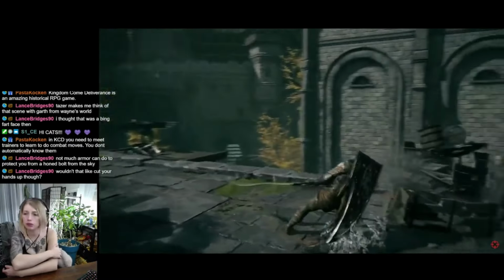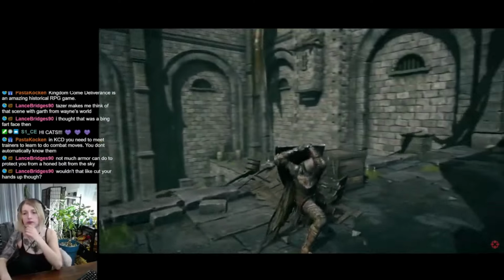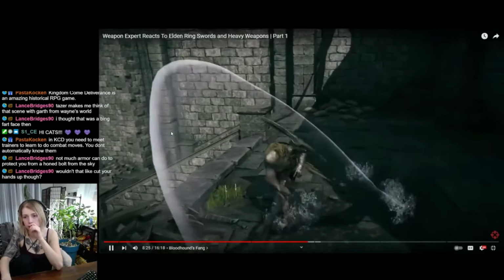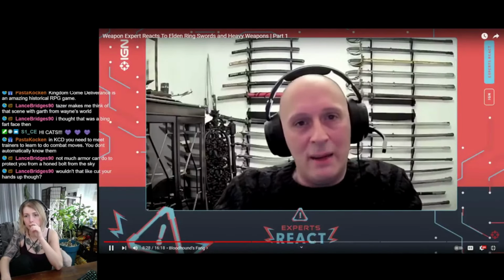The way it's moving on screen does look like how a real weapon like this would actually move. It looks like it's tip heavy. It looks quite unwieldy in fairness, but obviously it's going to hit with a lot of force as well.